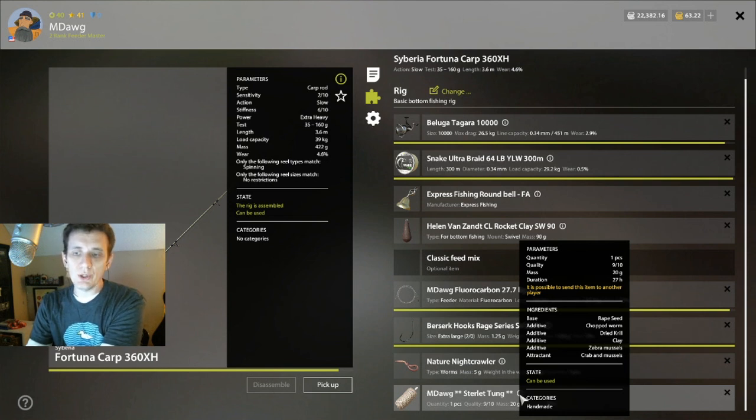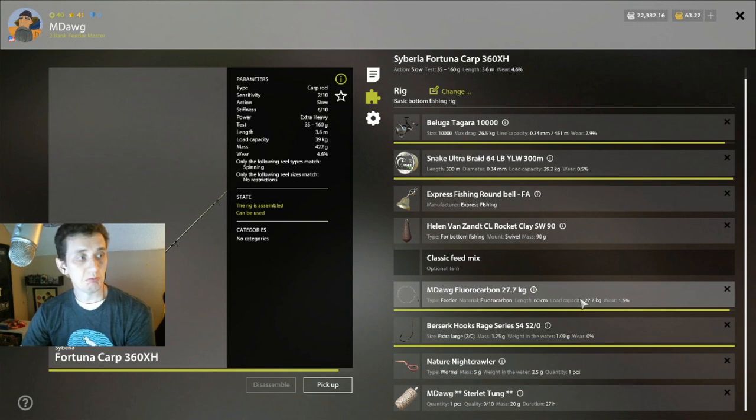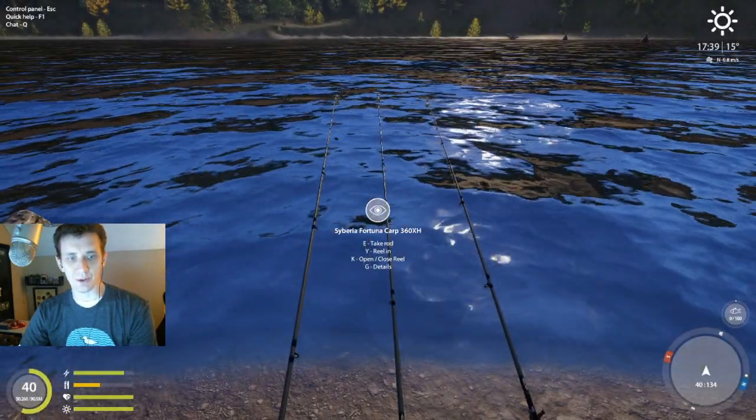We are using 2-0 hooks on all three rods, 27.7 fluorocarbon line, and everything else is about the same. Using Fortuna carp rods instead of my nicer carp rods, just because that way I don't have to disassemble and break down and put back together. So I use my nicer carp rods for carp fishing or sturgeon fishing, and then I use these for some of the other random bottom stuff that needs a little bit more strength. We are using our Tagara and two Megaras though for this spot.